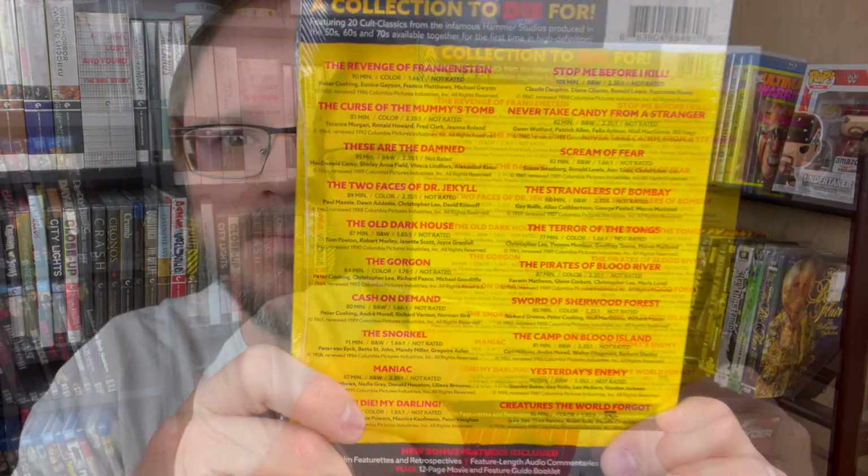Some of the transfers on here are kind of hit or miss, but for the price you pay, you're getting 20 films that you probably otherwise wouldn't have on Blu-ray. I don't really care. I still watch DVDs, whatever. It is what it is. So yeah, very happy to have the Hammer Films Ultimate Collection in my physical media collection.